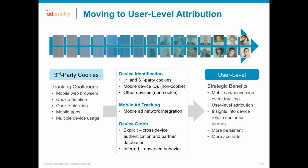So if you think about third-party cookies today, there's becoming bigger and bigger tracking challenges. Obviously, some of the mobile web browsers like Safari for iOS reject third-party cookies. A lot of the software programs, the antivirus programs are now sweeping third-party cookies. Some of the browsers make it pretty easy to block third-party cookies. We now have mobile apps, so we have ads and apps, and there's really no concept of a cookie as we know it within those apps. And then you really have the challenge of multiple device usage. So whether it's even just two laptops or a laptop and a smartphone, each of those devices is being cookied and seen as a separate user, if you will, when we ultimately know that they're multiple users.